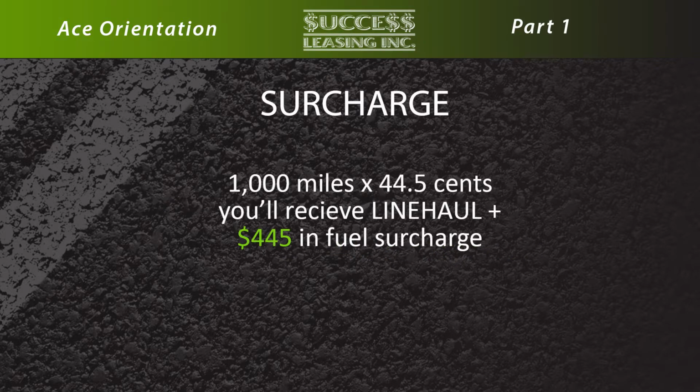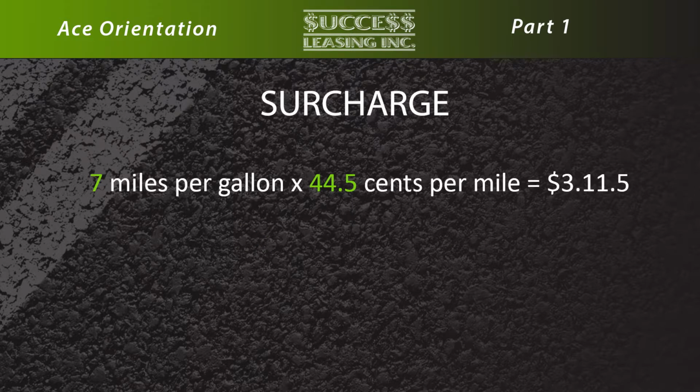For the sake of this example, let's say that you have 1,000 miles dispatched. 1,000 miles multiplied by 44.5 cents, you'll receive line haul plus $445 in fuel surcharge. Let's do the math in reverse. If you take 7 miles per gallon and we receive 44.5 cents per mile, that means you're generating $3.11 in revenue for every 7 miles.